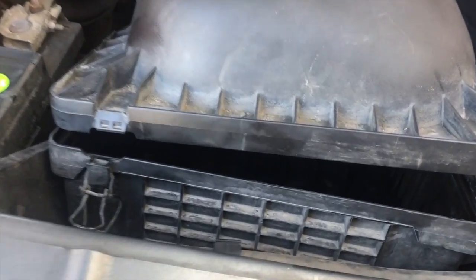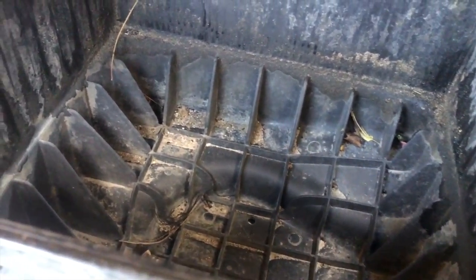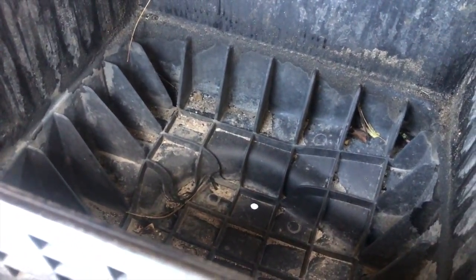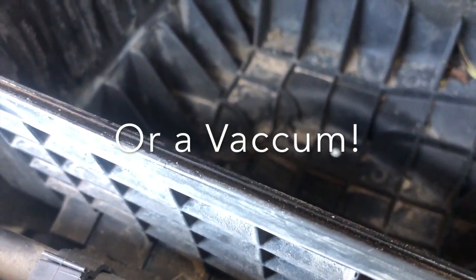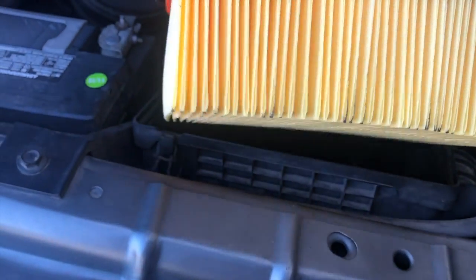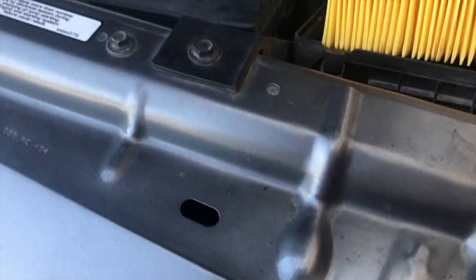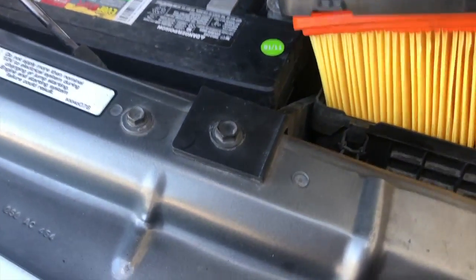So once you've got the old one out, it'd be good to just go through there, look inside, and see if there's anything you need to scrape out of there. You might need to take a wire brush or something to brush some things out, if that would help, and then put in the new air filter. Get the new air filter going in.